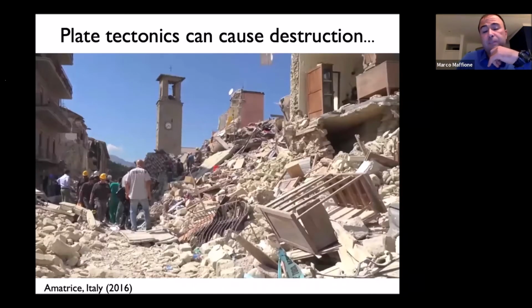So earthquakes and volcanoes look like quite bad processes, something that we don't want on our planet. They can cause lots of destruction. This is an image from one of the recent earthquakes in central Italy. There are still lots of people without homes there. There are entire villages that have been wiped out entirely. So that's not very good for our life. I think we all can agree with this.